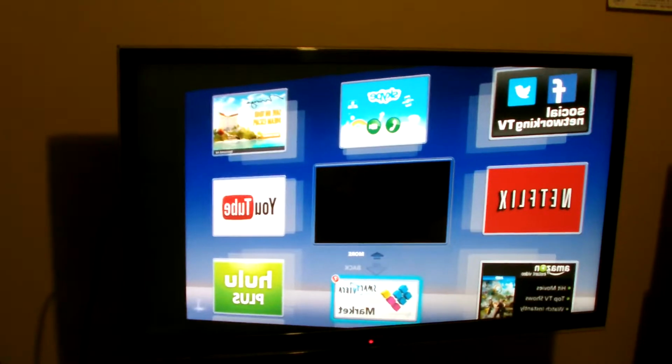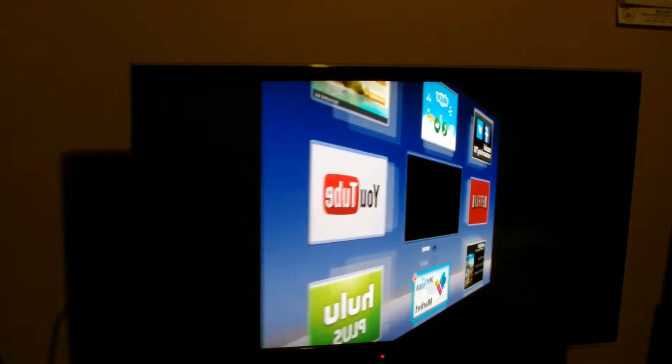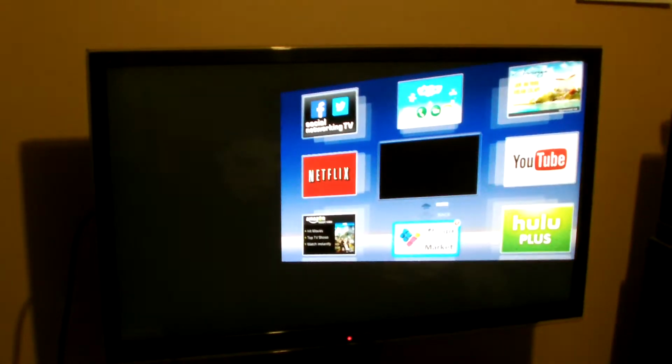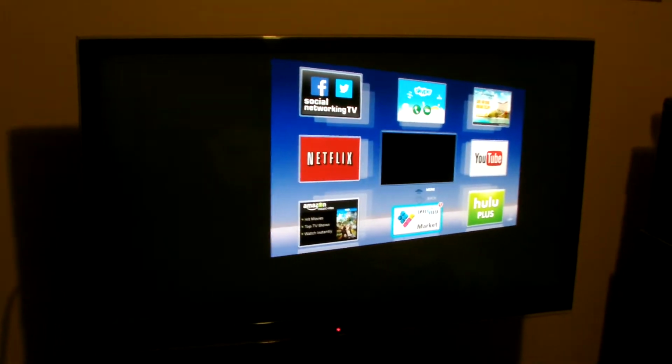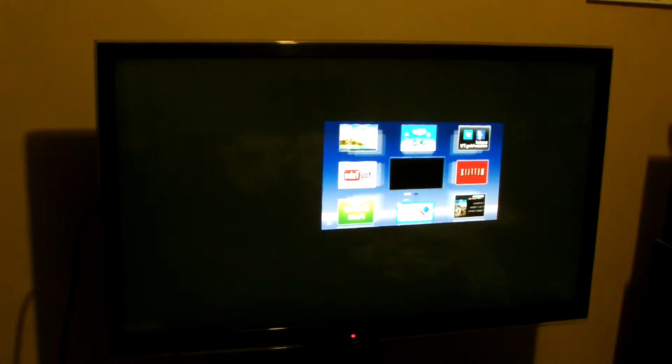Best Buys have these TVs. You can even go to Panasonic.com. Don't miss out on this TV. If you're looking for TVs, don't overlook this TV here. This is a phenomenal TV here. I mean, it just looks crisp and sharp images.